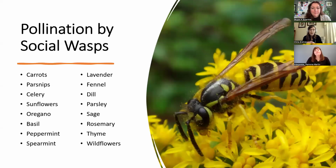To start off, wasps are really important pollinators. Wasps pollinate just as many flowers as bees, but they prefer to visit different kinds of plants. In addition to many wildflowers, wasps pollinate important food crops like carrots, parsnips, celery, and sunflowers.